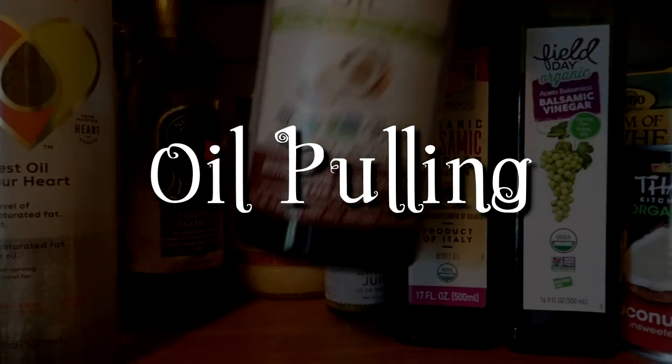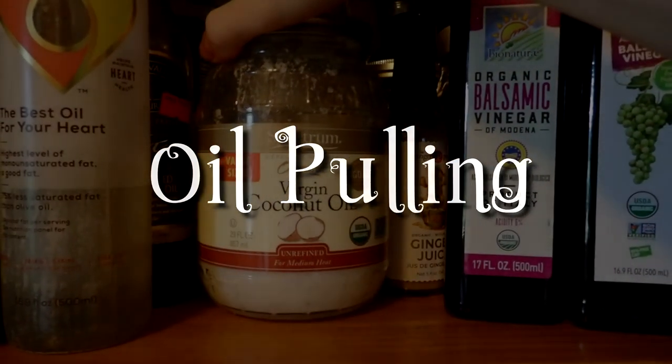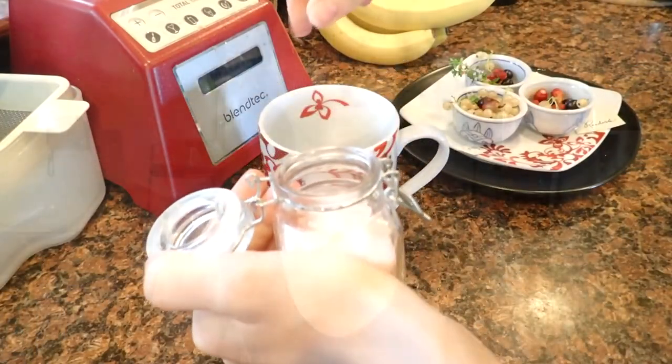Now, let's talk about oil pulling. Oil pulling is easy. Put a spoonful of coconut oil, or another oil, in your mouth and swish. You can do this while you're in the shower or while you're making yourself breakfast. To get the maximum benefit, I recommend swishing your mouth with salt water afterward. The salt water rinse. Do not skip this step.